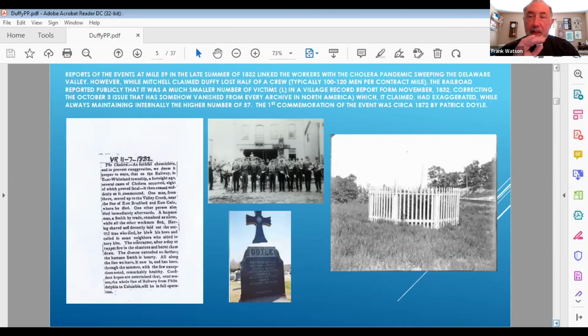The other piece of this is that externally in the newspapers, consistently, there's a downplaying of the number of those who died at Duffy's Cut. One piece says 6, another says 8, another says 30. But internally, the railroad admitted that a number as high as 60 men died. And the Duffy's Cut file that we have from our grandfather set the number at 57. So internally, they admit that the deaths of these men happened.